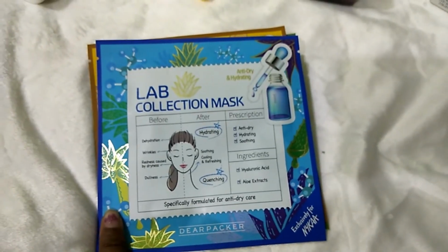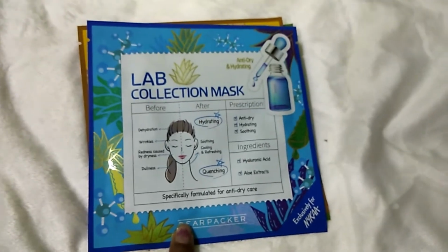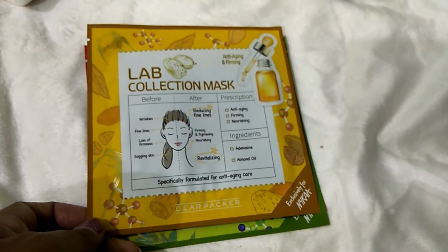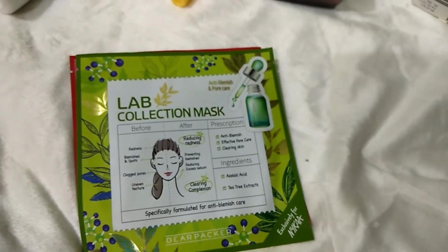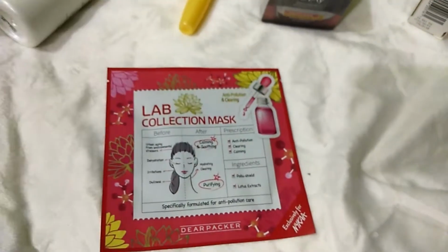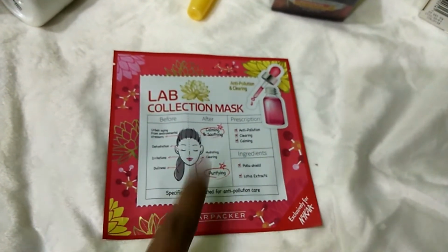So this is for anti-dry and hydrating mask, which is hydrating and quenching, an anti-aging and foaming mask, which is specially formulated for anti-aging care. And then we have this anti-blemish and pore care. I actually bought this for my sister, and I'll give it to her. And then we have this anti-pollution clearing sheet mask which I will be using.